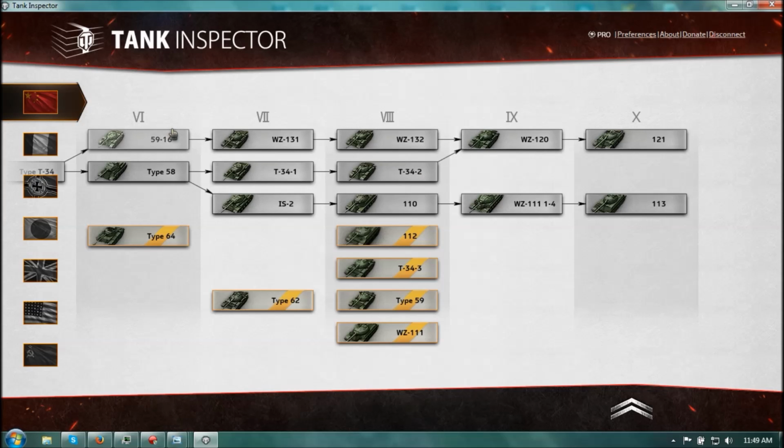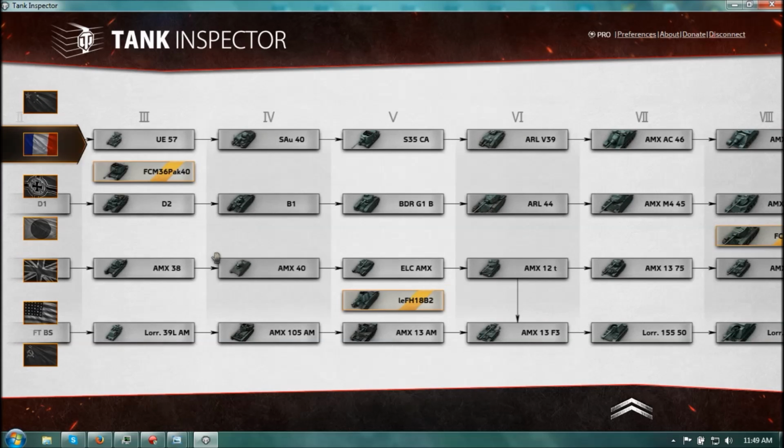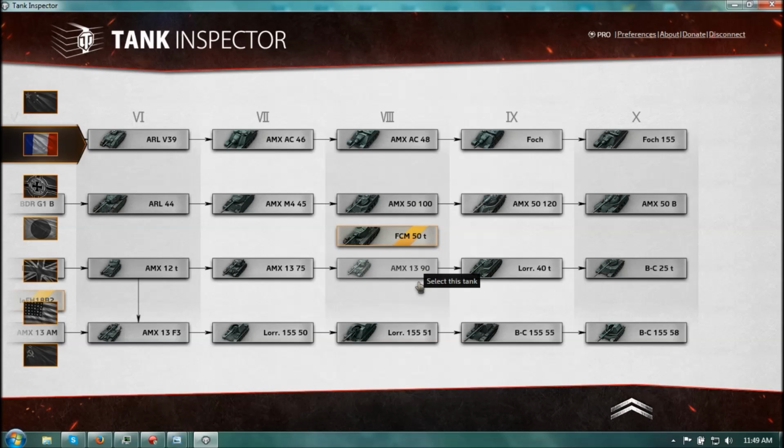There it is. Also against a new American tier 8 light, as well as a new Russian light tank at tier 8. I don't know if it's a light tank or probably a medium tank, but also competing is the AMX 1390, which is the French tier 8 light tank. So there's going to be a lot of new tanks at high tiers, which is mostly light tanks.